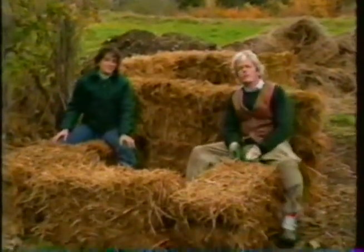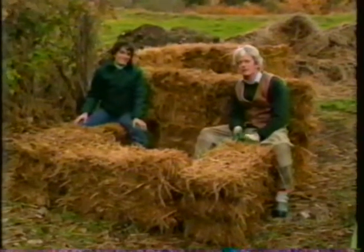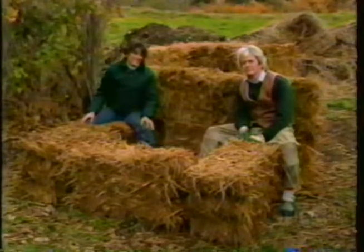So remember, however you make it, compost is the key. It's the magic ingredient that'll make everything in your garden grow better than you ever imagined. Naturally.